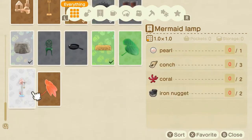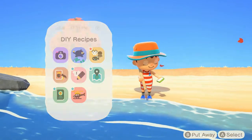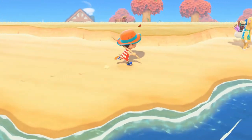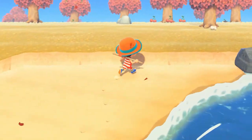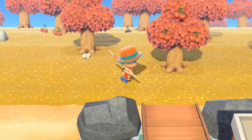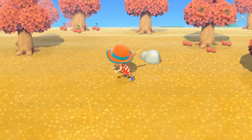We are getting way more DIYs, so that's good. We're progressing there. We'll be able to decorate at some point. Hi, Camel. I'd like to buy stuff from him, but I quite literally have no money. Mushrooms, might as well fill up that slot and sell it.